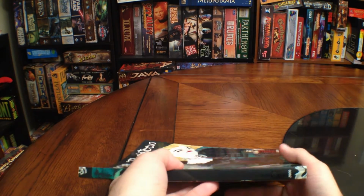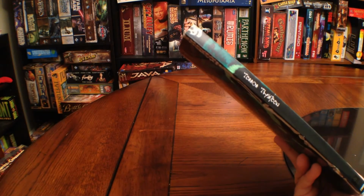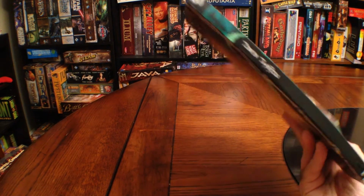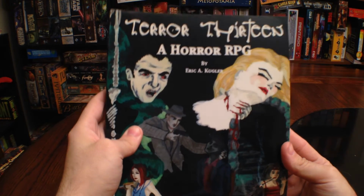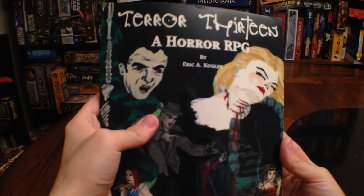And without even looking down, I start lamenting to my girlfriend, why? Why can we not find any independently published obscure RPGs? Because I'm a snob that way. Flip it over. Terror 13, horror RPG. And I laughed. I laughed so hard. I actually think I scared a couple people an aisle over.